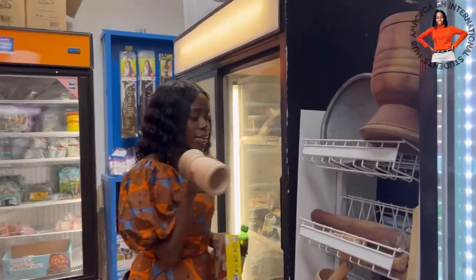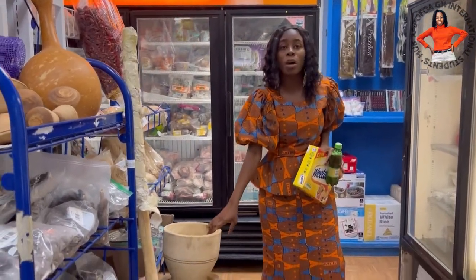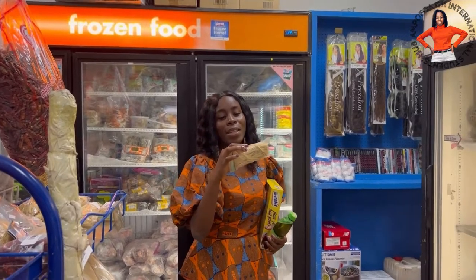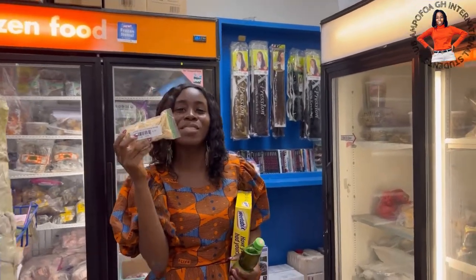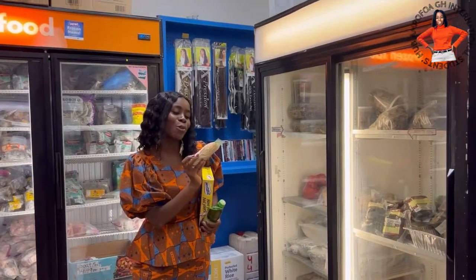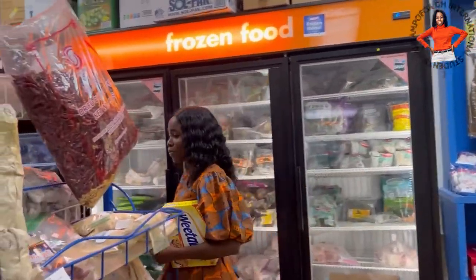We also have this one and it has tiny thistles. This is actually used in Ghana for palm nut soup. That is where you pound your palm nuts. This is also called the African chewing sponge. In those days when we didn't have toothbrushes, this was what our ancestors were using, and it's very healthy. It's good for the gum, and it goes for $2.99. Sorry, it's $2. Can you imagine?